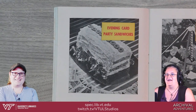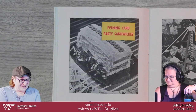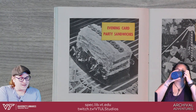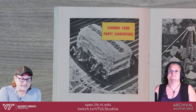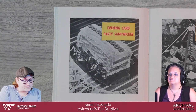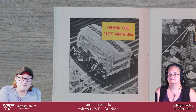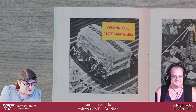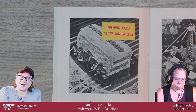Let me read to you what the book says. This elegant creation is delicious as well as beautiful. And believe it or not, it's easy to make, but your guests won't know that. You will need 9 slices from a loaf of white bread. Trim off crusts and place 3 slices end for end to make an even oblong. Put together with 2 different fillings, ham loaf salad and egg olive salad make a good combination. Frost top and sides with well-seasoned cottage cheese. Garnish with sliced olives.